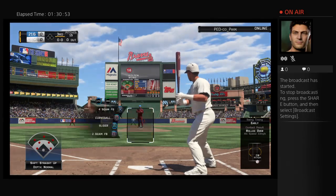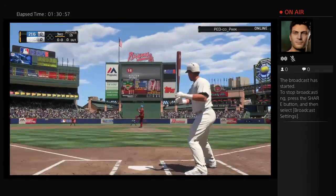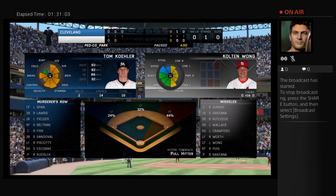Colton Wong digs into the box in the bottom of inning number 3. Center fielder Colton runs up to bunt here, but he missed it for strike 1. And if he thinks you're not paying close enough.